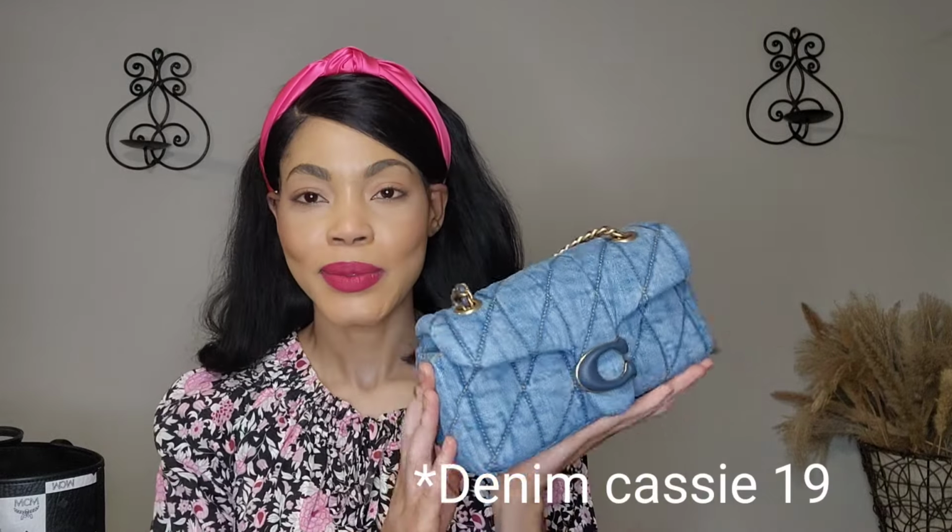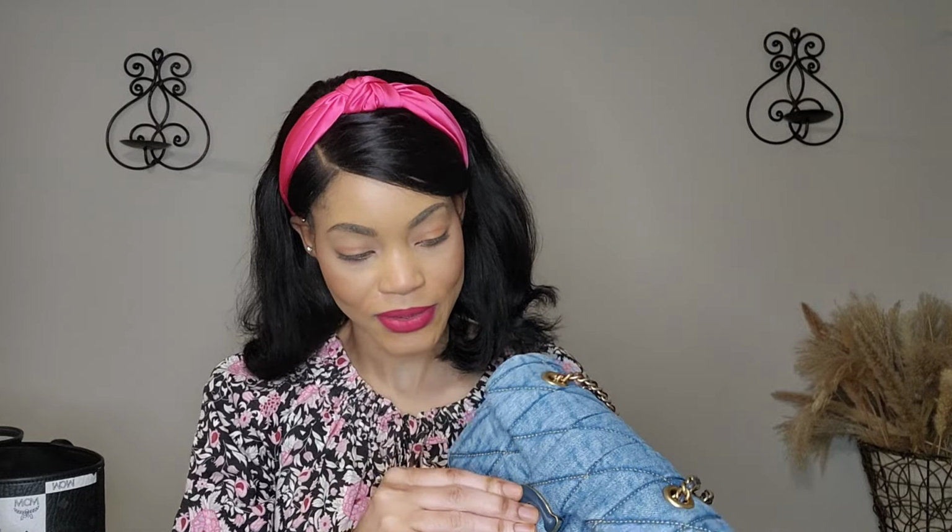So this was the second one, and then moving on, I bought this recently. Actually, I think I bought this earlier this year, but I've worn it quite a lot. When I purchased this, I also got the Cassie 19 in the denim, but I wore this one most compared to the denim. So this one I grabbed a lot and I wear it like this. Let me clip it so I'll show you. So I wear it top handle like this.